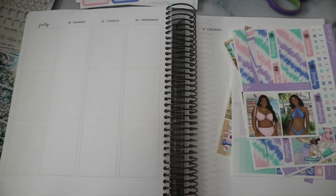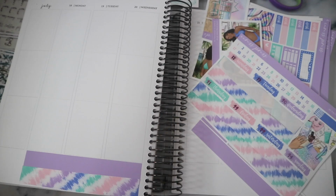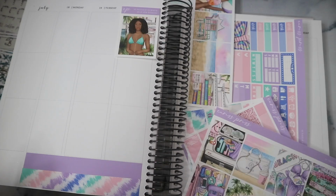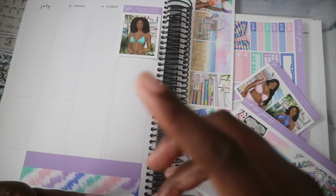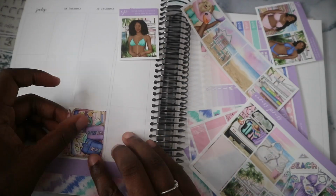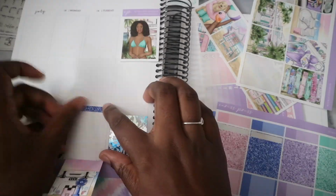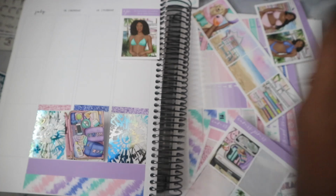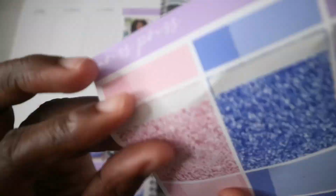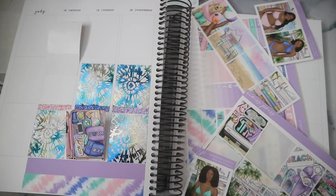In today's video, I'm planning for the week beginning July 18th to the 24th in my 2022 memory planner. I'm using this kit from CaressPress called, I'm trying to read it, but I can't see it. It will be in the title, I just don't remember. I paired it with some blue tie-dye foil from PlanWithAds in the tie-dye pattern, and also some purple tie-dye foil as well. I kind of did a mixed metal moment here, and I thought it went perfect with this kit.